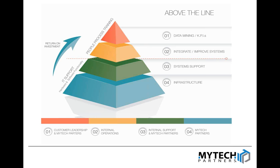So it's this whole IT maturity model, but how does that translate to working together in that mid-market space with internal and external IT resources? That's the bottom line, all the way down at the bottom of this graphic. If you start with the number 1 section, we need to make sure that we're integrating with customer leadership and that we're working together with Mytech. We would work together with the customer leadership to make sure that we have a good vision and a design of what this needs to look like.